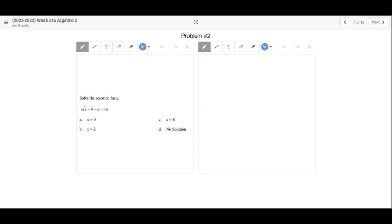Okay, I heard a lot of dinging, so that means a lot of people were putting their answers in there. Oh, somebody plugged their answer back in. All right, so in this problem, we have the square root of x minus 4 is equal to, and then I'm just going to add 3 to both sides, and I end up with negative 2. Now, this is telling me right away that there is something fishy with this problem.